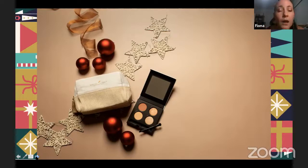I don't know if you can see or if the light's doing any justice to it at all, but they're on my eyes tonight because I just love it.